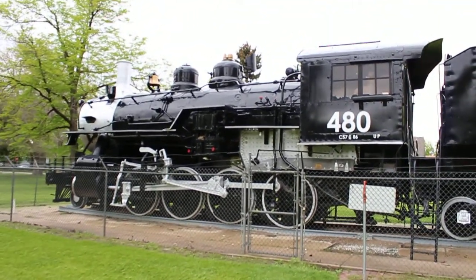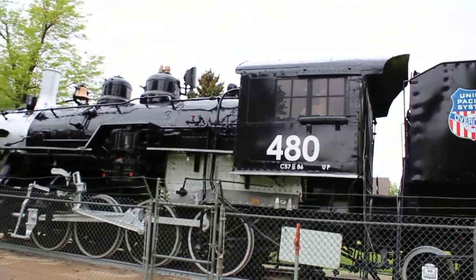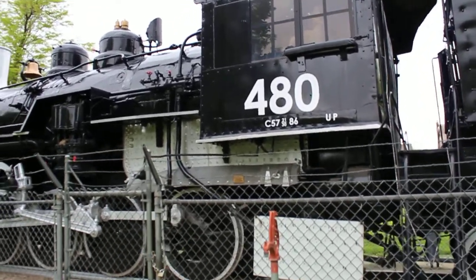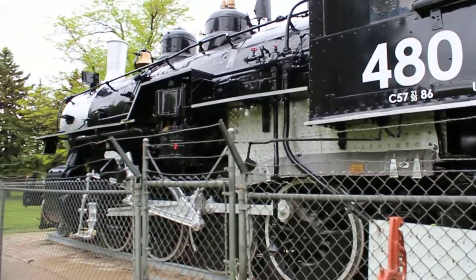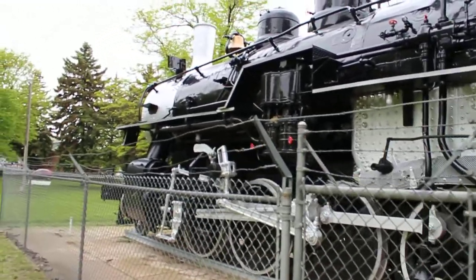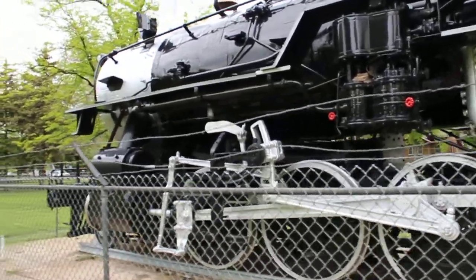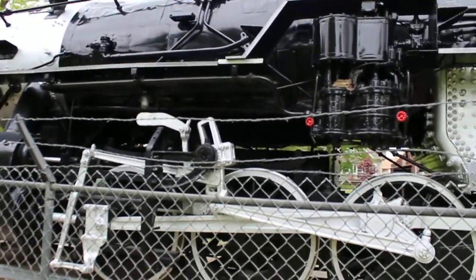Again, probably one of the most beautiful static steam locomotives I have ever seen. And I've seen quite a few steam locomotives that are on permanent display. But this sucker, as well as the other ones I'm going to go see, are probably going to be the most beautiful ones I've ever seen.